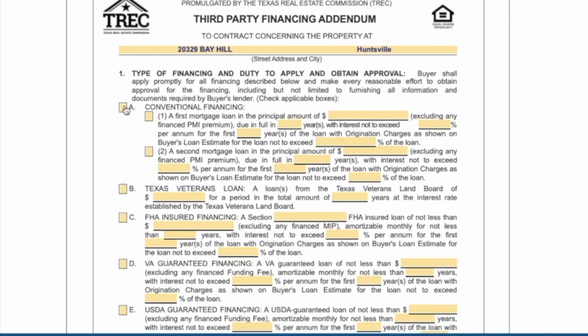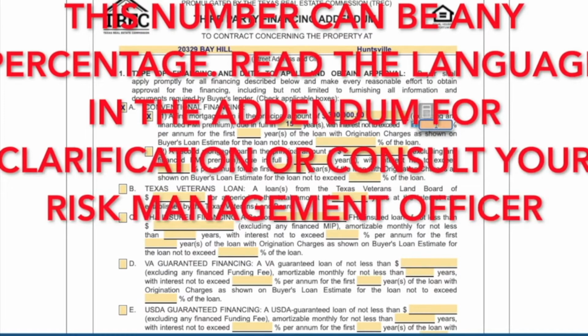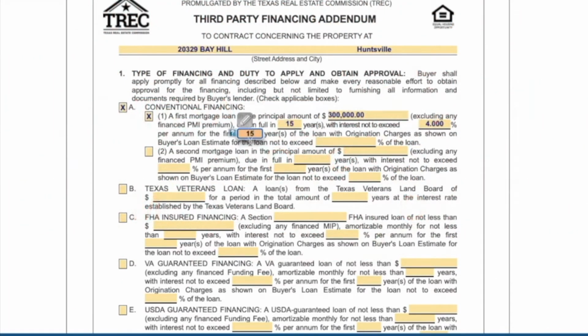Now typically it would be a first mortgage loan, so this is the loan amount. Say it's a $350,000 home, they're putting down $50,000, so they're getting a loan for $300,000. And this right here is dealing with how long the loan is. So maybe it's a 15-year note, not to exceed a certain interest rate per year. Again, for the first 15 years, these should match. Whatever's in here should match here.